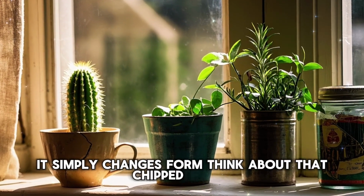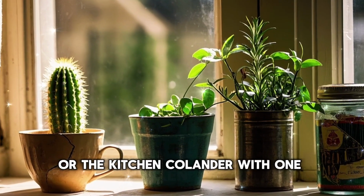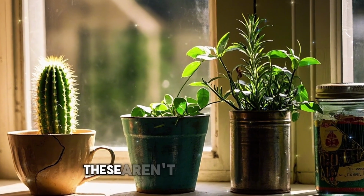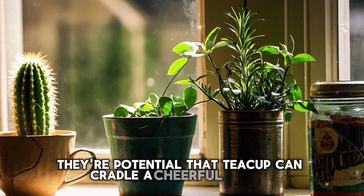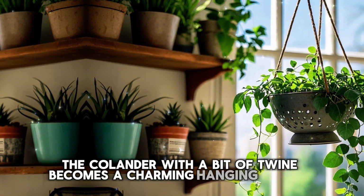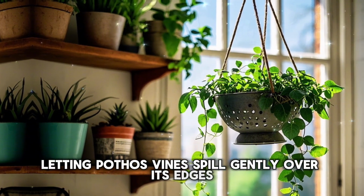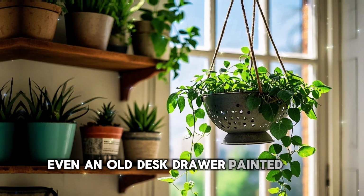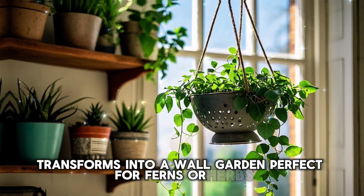Think about that chipped teacup tucked away at the back of your cupboard, or the kitchen colander with one broken handle. These aren't just leftovers, they're potential. That teacup can cradle a cheerful cactus. The colander, with a bit of twine, becomes a charming hanging planter, letting pothos vines spill gently over its edges. Even an old desk drawer, painted and mounted, transforms into a wall garden perfect for ferns or herbs.